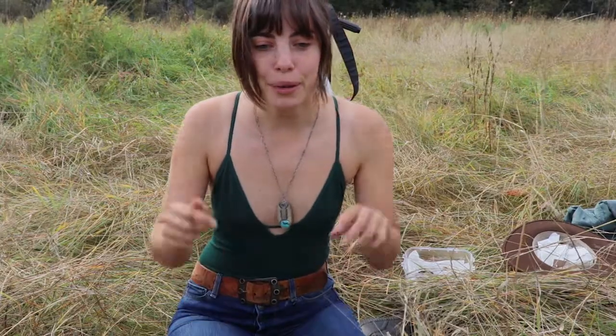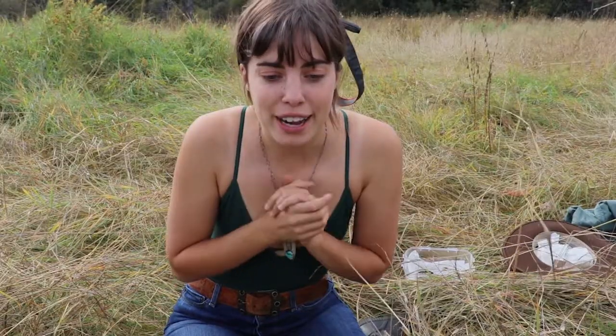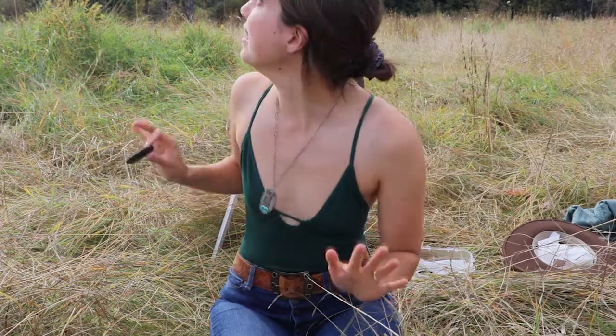Also, just below you is a giant red ant's nest. I hope you can hear me with the wind, by the way, but yeah, a giant red ant's nest. Right in there, I don't know if you can see it, is a big red ant's nest. So, risking myself for the beauty of silver. We're coexisting right now, and hopefully it stays that way because I'm not bothering them, they're not bothering me, and we're good. Okay, sun's coming back out. I'm gonna go and take some more pictures.